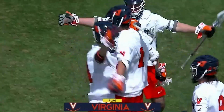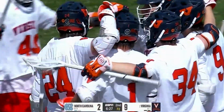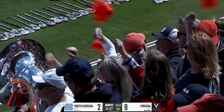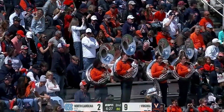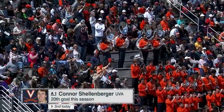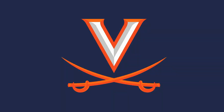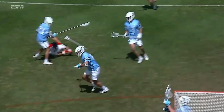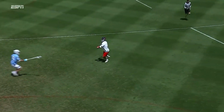In 2020, the COVID year, everyone got that extra year. Connor Schellenberger was redshirting regardless. He never stepped on the field. If you look at what he's done and the body of work, as a freshman, all he did was win a national championship and was the tournament's most outstanding player. He's done everything. He's checked off every single box. I don't think anyone can argue against me. Well, when you make your case and in the middle of your argument, he goes and scores a goal.